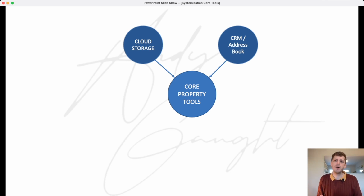Because by building up this key bank of information, when you have future chats or communications with these people, it really helps to build rapport with them because you've got some interest and you've noted what's going on in their lives, which you can then bring up again when you speak to them in the future. So a really, really useful tip. So that's a CRM or address book.